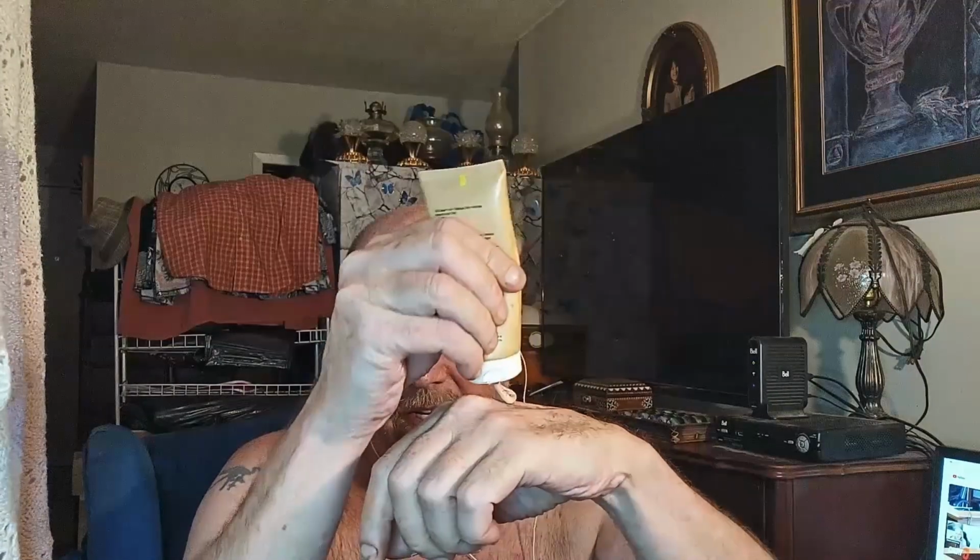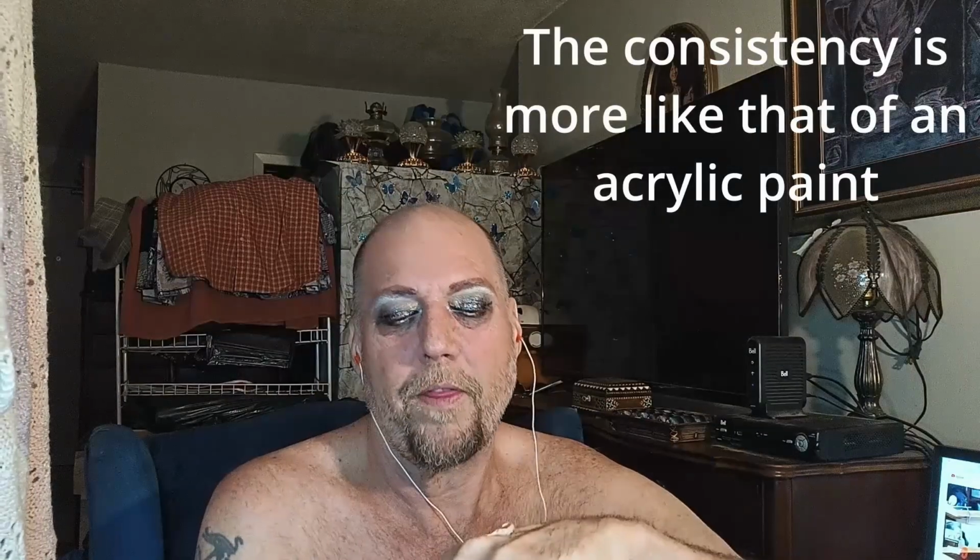But I'm not going to open this yet. I'm going to put it where it goes, so I will be able to use it. But I'm going to use this because it still needs to be used up. See, it's thicker. It's thicker than the other BB cream. I'm going to take, since I can, a clean sponge. All these extra things make it harder for me to get into the packages.